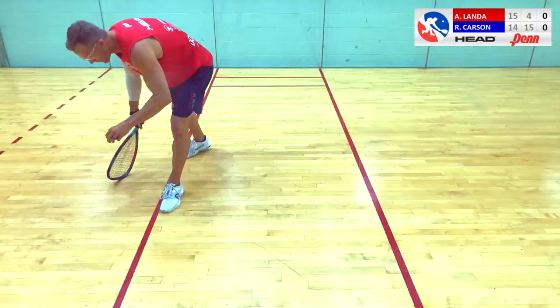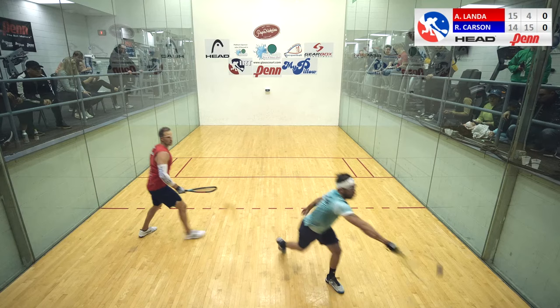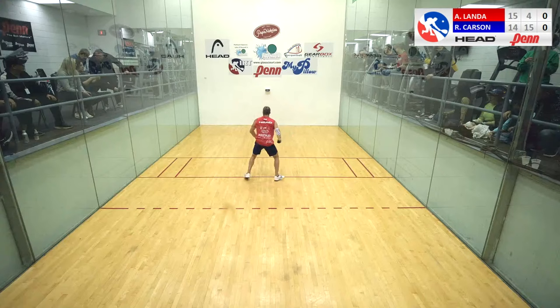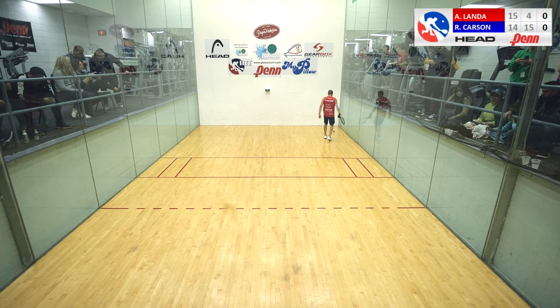Carson now looking to close out the match. Landa thought it was short. Good grab off the back wall. Landa, Carson. Wide angle pass. Landa got that one. Got that one too. Good smack kill. He's going to appeal the serve, I think, or it was a screen.